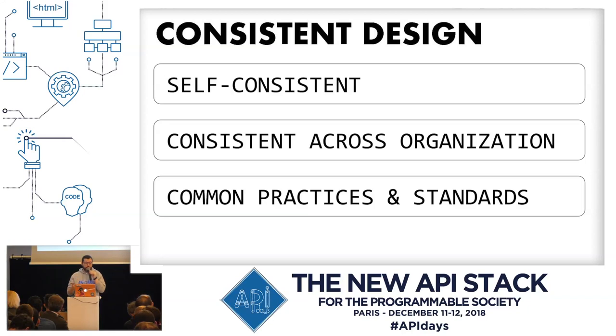And an API should also be consistent with the rest of the world. There are standards and common practices that you can use in your design. You need a country code, use the ISO 3166 standard. You design a REST API, don't dare to use the 200 OK HTTP status code to say, oh, there is a problem. If you follow common practices and standards, totally new users will feel at home when they discover your API for the first time and will be able to use it without any effort.